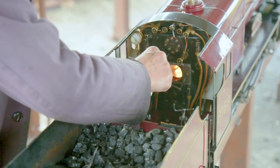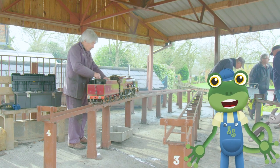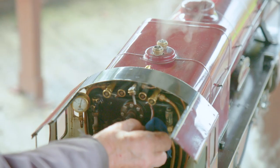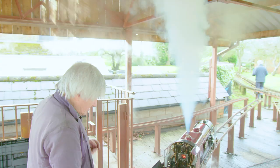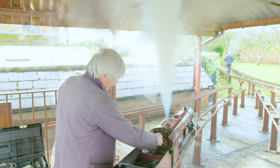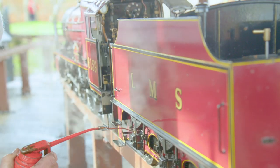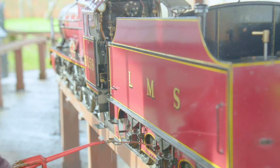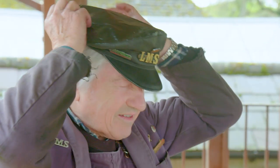As the fire heats the water in the boiler, the pressure builds up and has to escape somewhere. And whoa! There it goes! A quick oil around the parts and cylinders to keep everything moving smoothly, and we're ready to go.